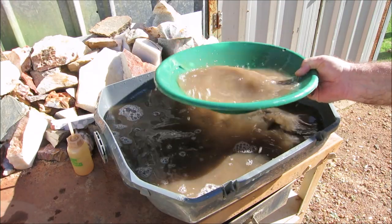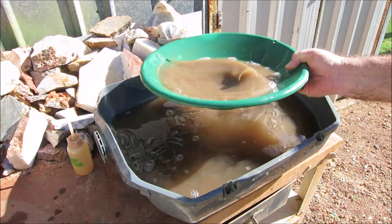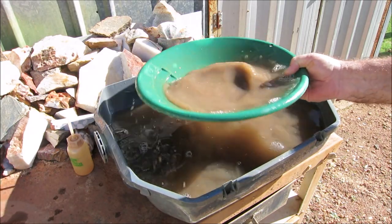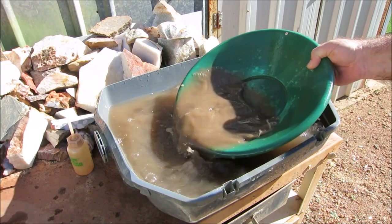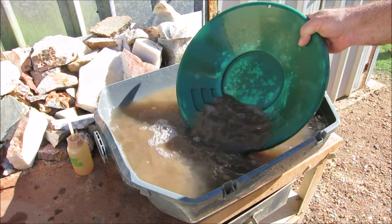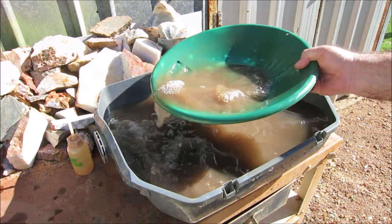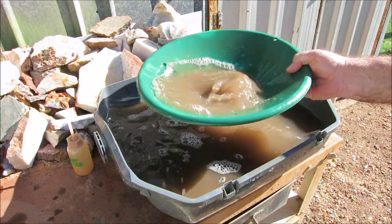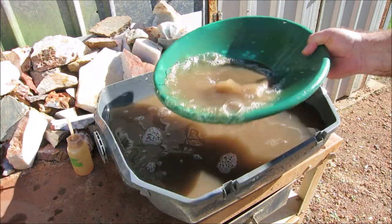I took the black sand that was left over in the pan from that material that I dug out of the boiler hole, I took it up to the house and put it underneath the microscope, and I only saw one speck. I saw one speck of gold. I took a photo of it, so I'll show you. But I don't know what's going on.